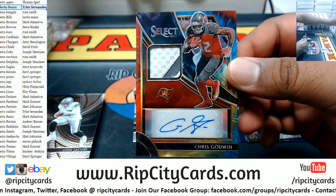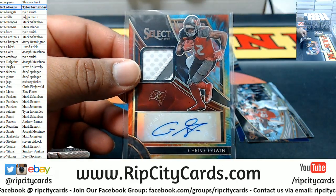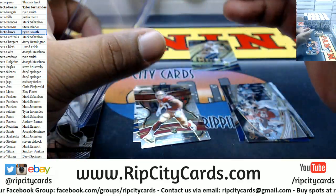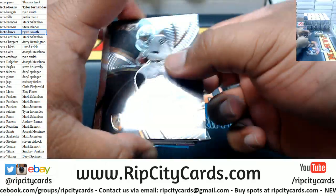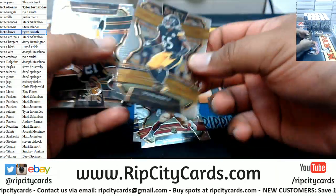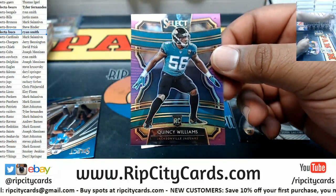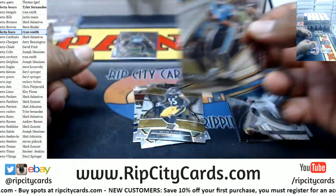/25, Chris Godwin of the Bucks. And someone wanted to trade the Bucks. That's a nice hit right there. Very nice. Base cards do not ship. Quincy Williams of the Jags. That is /275.